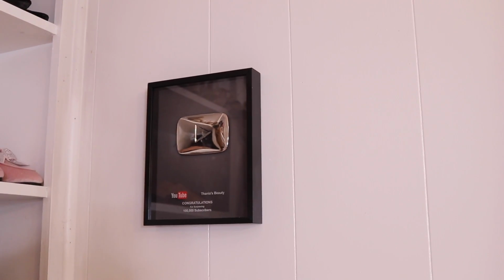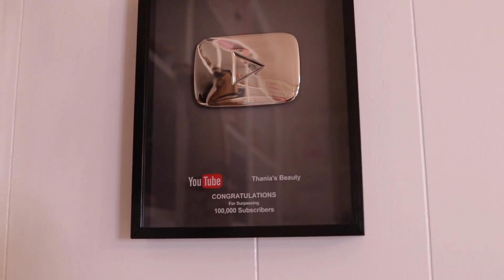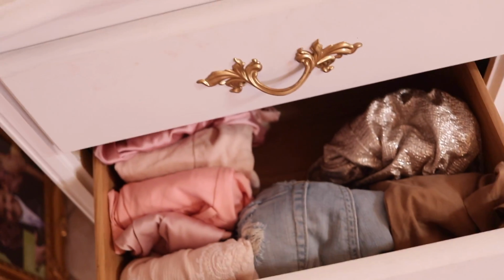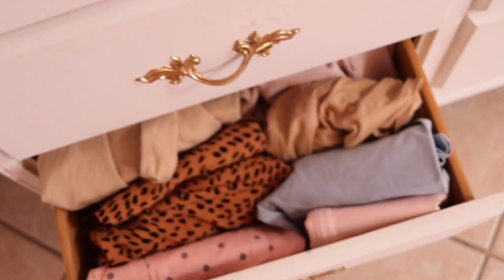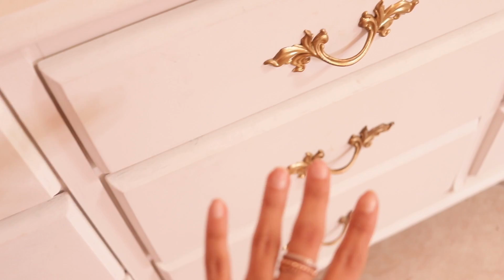Then I have my YouTube plaque on this wall from when I hit 100K. Super proud of this. Top one has like pajamas. Then I have like shorts and skirts, which not all of them are in there. I need to do my laundry. Then on the bottom one I have pants that are not denim. Then in this one I have denim, which is super boring.